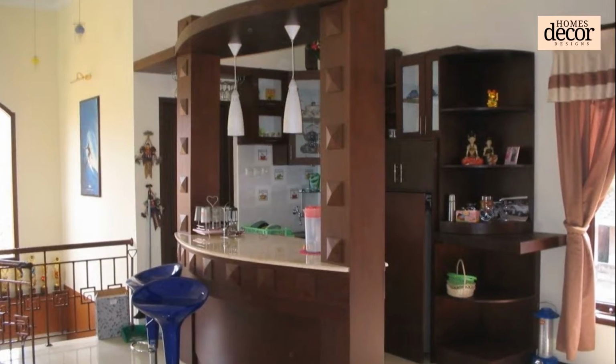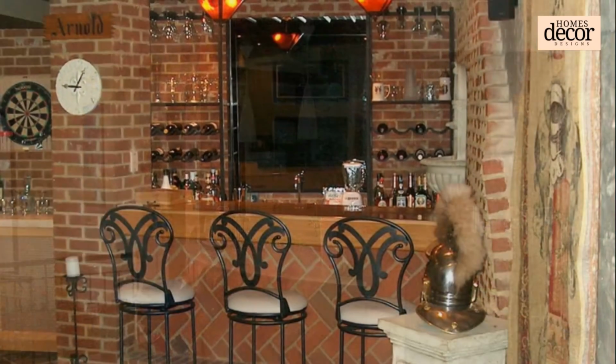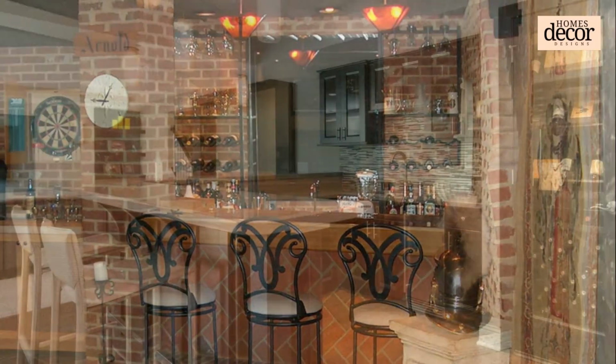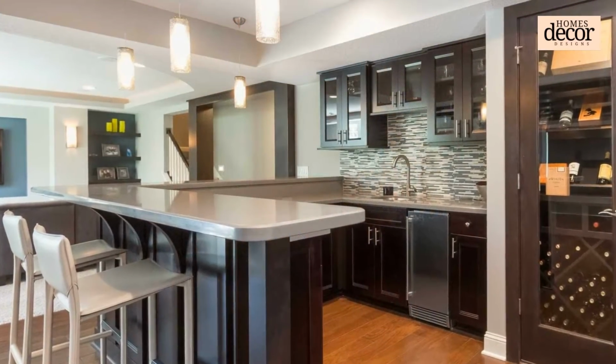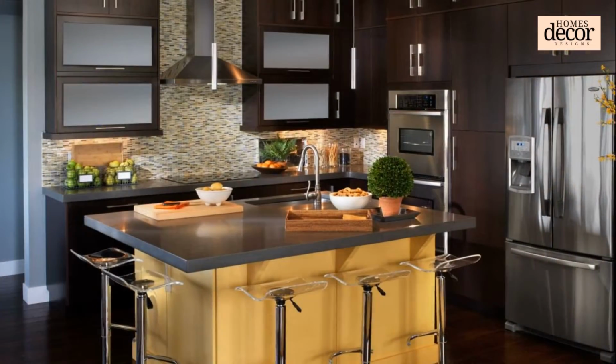4. Storage. If you plan on using your kitchen bar for entertaining, you may want to consider adding some additional storage space underneath the counter. This can be used to store bar supplies, glasses, and other items. How to style a kitchen bar.